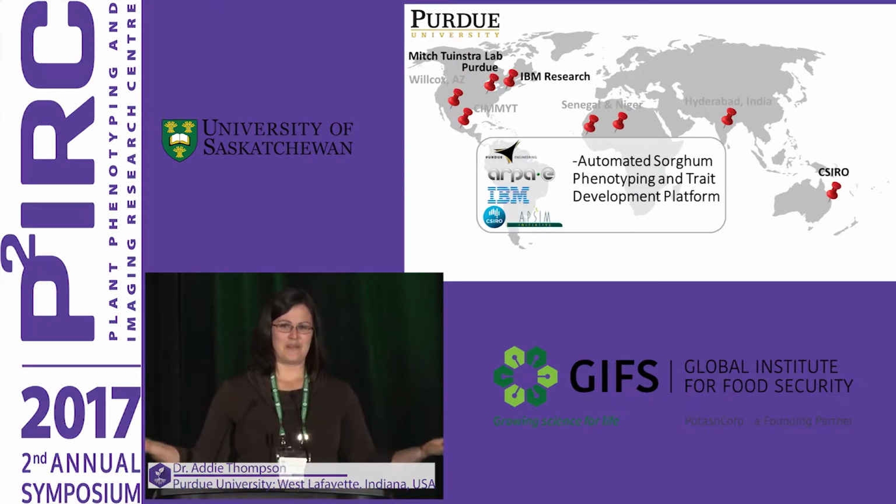And then, the reason I'm probably here is that we also work on an automated sorghum phenotyping and trait development platform. This is in collaboration with the Purdue engineering group. So we have a number of various types of engineers on the project, as well as plant scientists and aviation technology folks, remote sensing, GIS. And then we're doing this in collaboration with IBM Research at the Watson Institute in New York. So they help us with some of the machine learning and that sort of analysis.